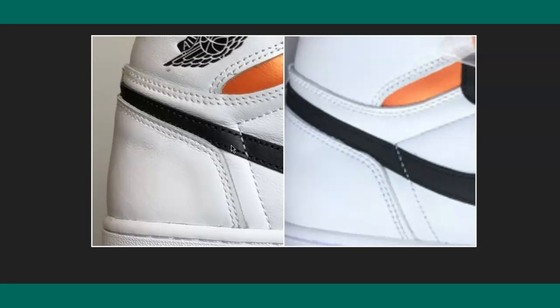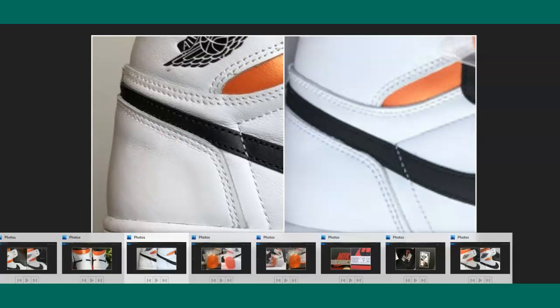Look at the stitching, look at the spacing in the stitching. I'm going to count till 10 again. So let's jump on to the next set of pictures.